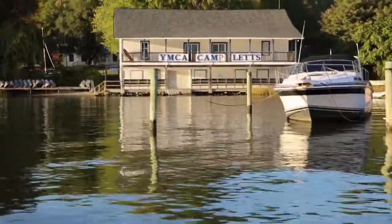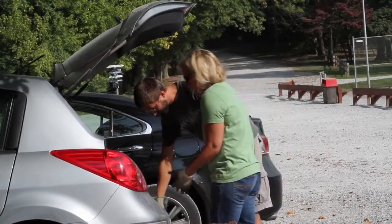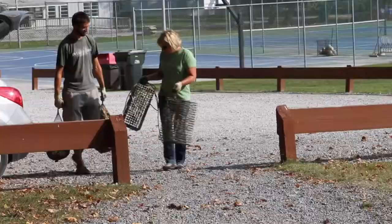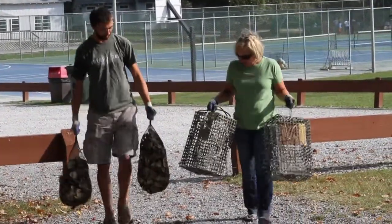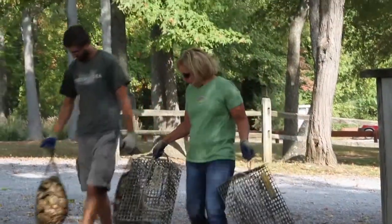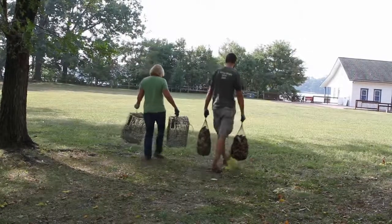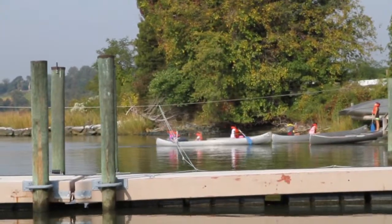I got a couple bags of oysters and we'll just pop them in the water. My name is Joe Ports. I am the restoration coordinator with the Rhode Riverkeeper. The Riverkeepers are pretty much the eyes, ears, and I guess you'd say mouth for the river. We look after it, identify problems, and once we find those problems, we work to stop them.